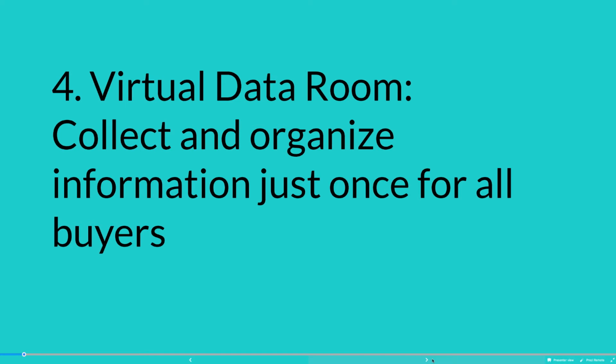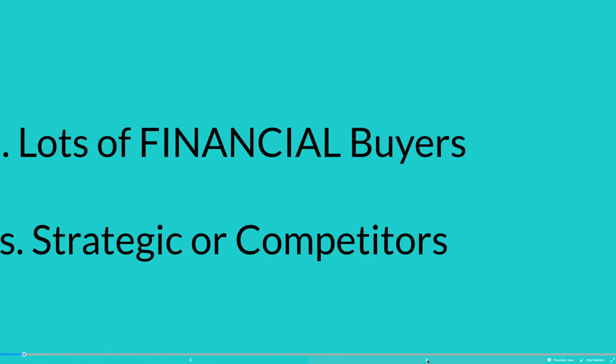So inside of that, we'll have all your information on financial history, organization, personnel, sales and marketing, all the critical aspects that the buyers are going to want to see. We'll decide together who we give access to that information. They only get it once they've signed a non-disclosure agreement. Again, we put all the information in one place and we let the buyers go there. Again, saves a lot of time and effort.